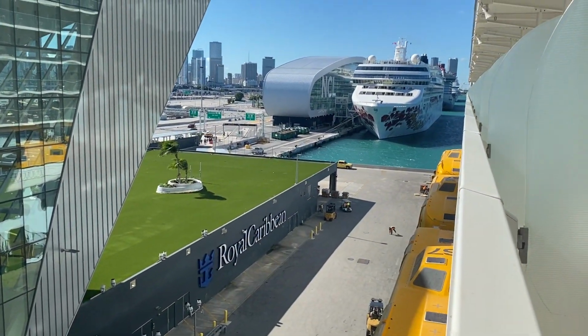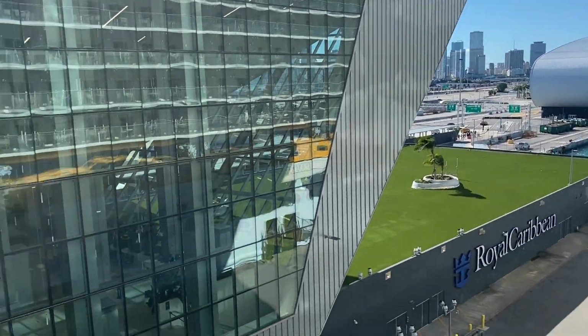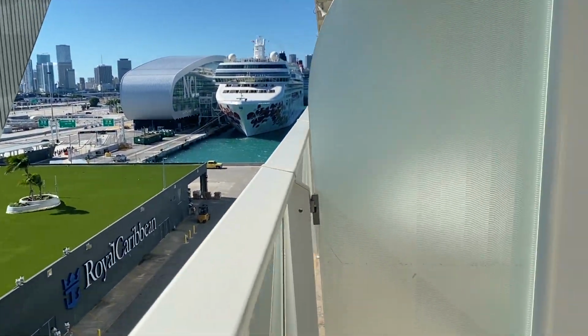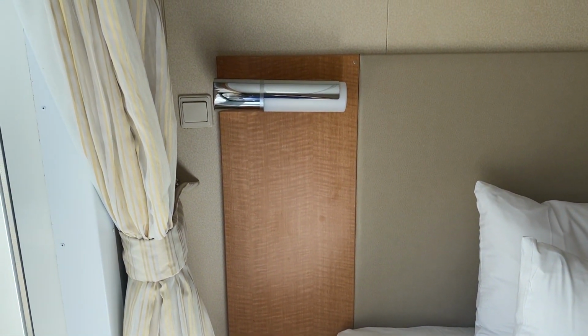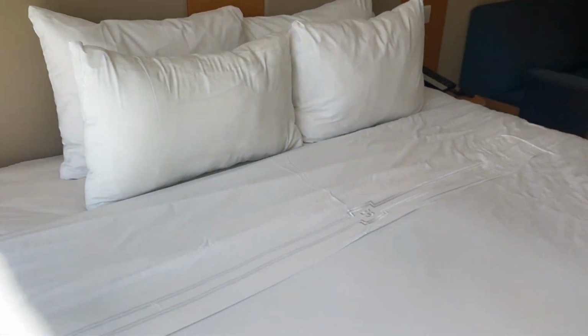Here is the view out the window. There's still people getting on the ship. About 2 p.m. We just got in our rooms. Some storage over here. There's also a light switch for the nightlight next to the bed.